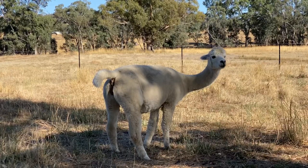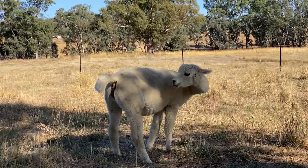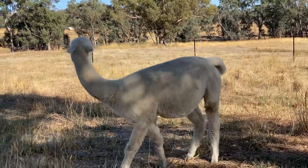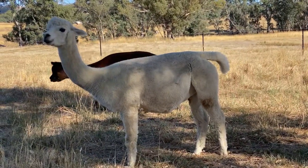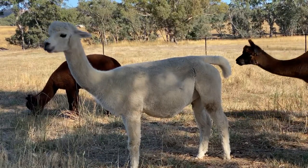After a few minutes, she moved to the shade area and she started looking at her backside. So again, wide stance, trying to wee or poo, tail up, really good indications that she is in labour.